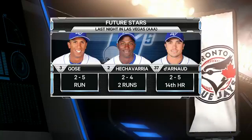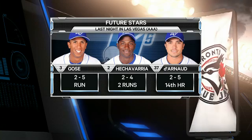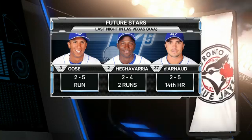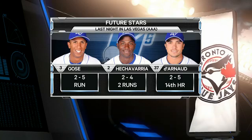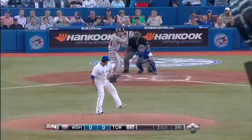Last night on the minor league scene in Vegas, a few guys that get a lot of talk about them. Anthony Gose, Adeiny Echeverria, and Travis d'Arnaud, and they had some nice nights. Yeah, they certainly did with the bats, and they play very important positions. d'Arnaud, the catcher, Echeverria, the shortstop, and Gose, the center fielder. They play important positions on the diamond.